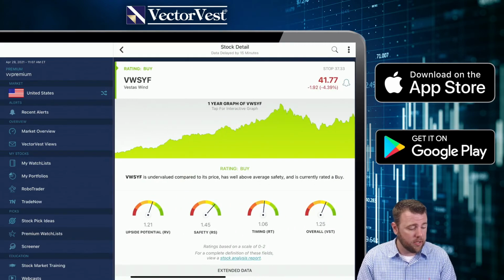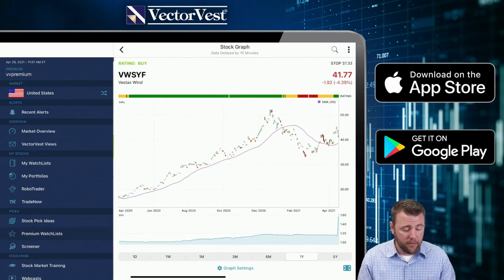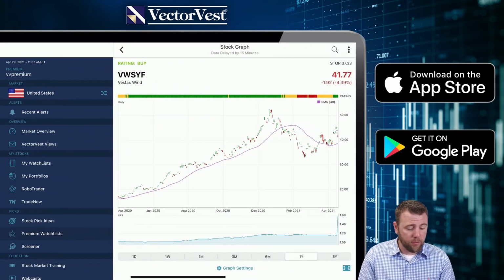Let's go ahead and look at Vestas Wind. First and foremost, over a 1 year time frame, you notice one of the things with the price pattern is that it is pretty choppy. It gaps up, gaps down. Earnings look phenomenal. You see a huge spike in earnings just recently, which is definitely a good sign, showing that analysts are expecting to see a big jump coming in the next 12 months. So one to keep on our radar here.